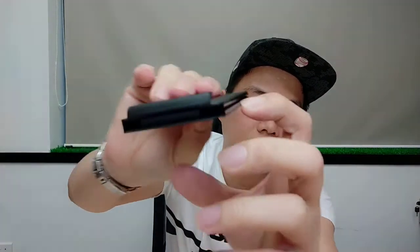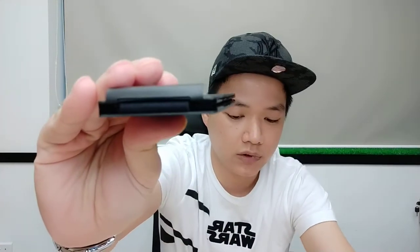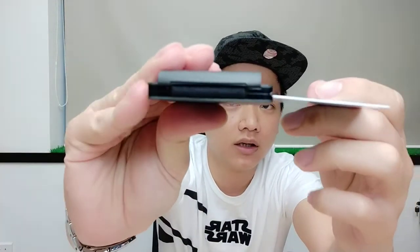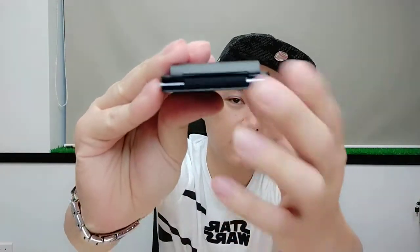Okay, and as for the inside, it's very flat and very smooth compared to the outside, which is some matte surface. They have some kind of cuttings for you to easily slot in the cards. So let's say I slot in this card. That's how easy it is.